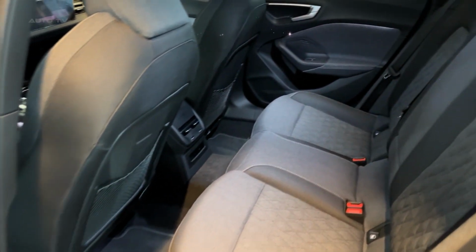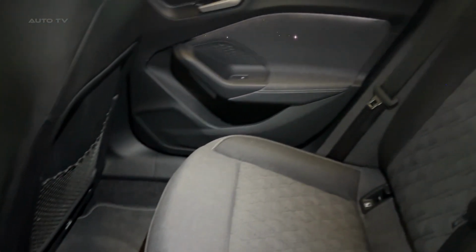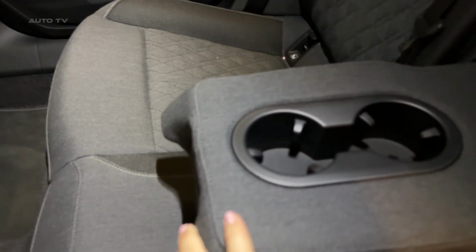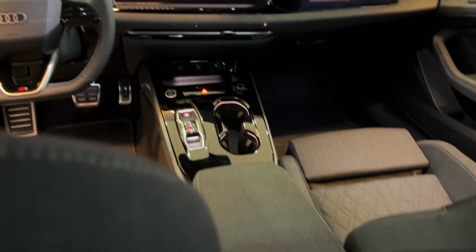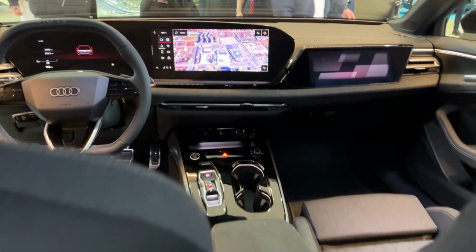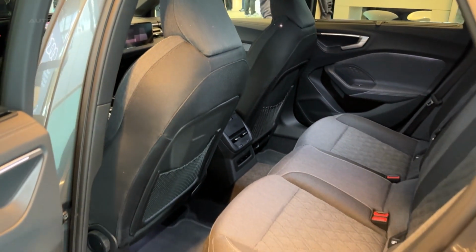Now for the practical stuff, because let's face it, you're looking at a wagon for a reason. The A5 Avant offers up to 476 liters of cargo space with the seats up, dropping slightly to 448 liters in diesel and S5 versions. That's decent, but falls short of the BMW 3 Series Touring's 500 liters and well behind the cavernous Skoda Superb Estate's 690 liters. Rear passenger space is good, but not class-leading.